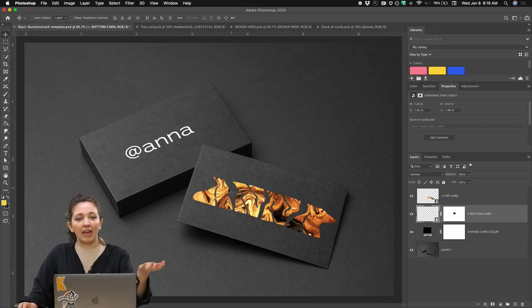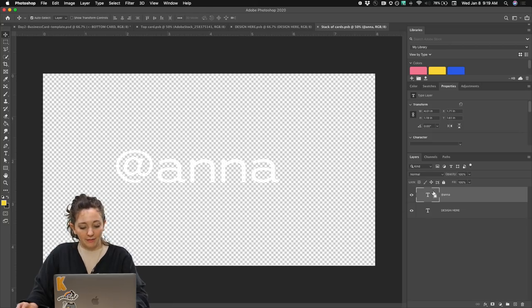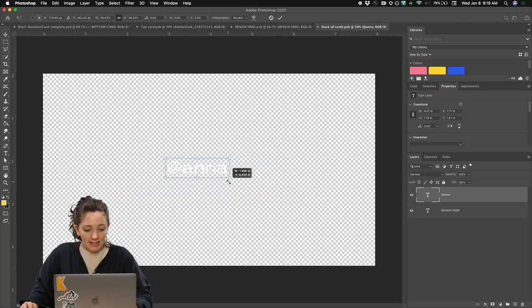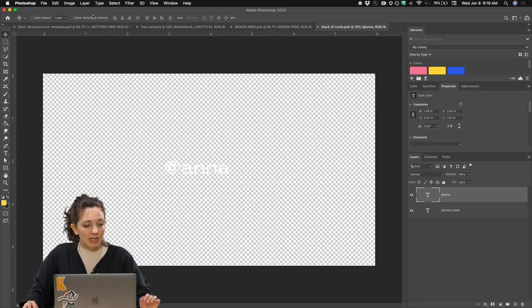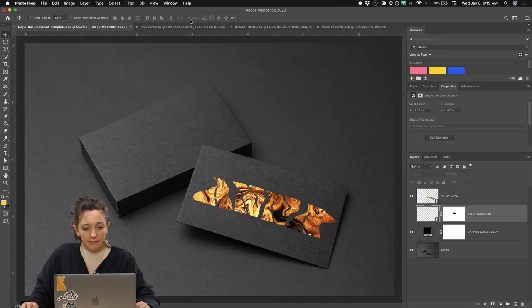So that's like the front and back of your business card. That's a really simple business card. I'd probably add a little bit more information and maybe decrease the size a lot. Keep it minimal. Cool. But there you go, you get the idea. So if you design the top of your business card and the bottom using these cool liquify effects, you can then save it. I am going to turn that one off.